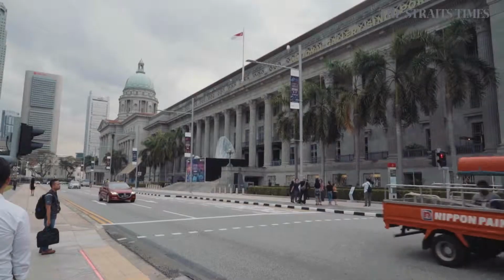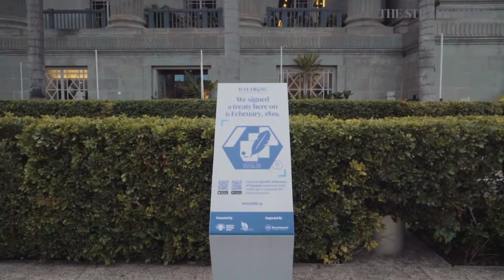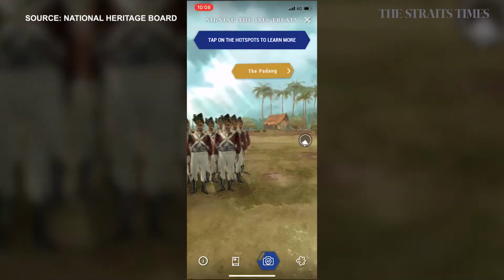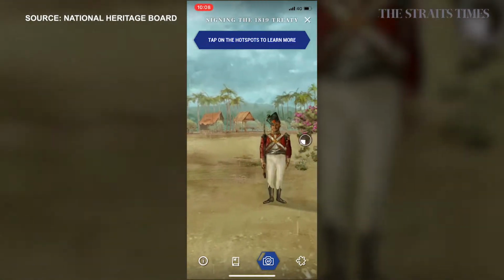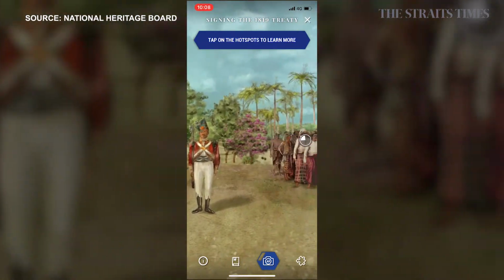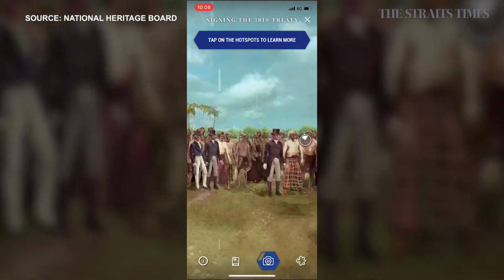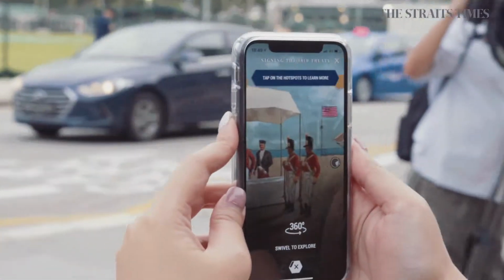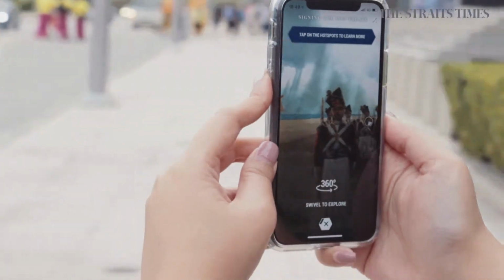At the AR Discovery Point, Signing of the 1819 Treaty, users can travel back in time to the day the treaty was signed. A lot of historical textbooks talk about and describe who was present at the scene, and describe the whole scene. So what if you could experience it for yourself? You travel through a portal and end up at the very place the treaty was signed, in 360.